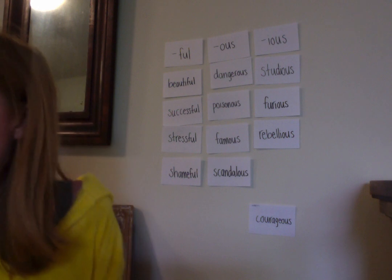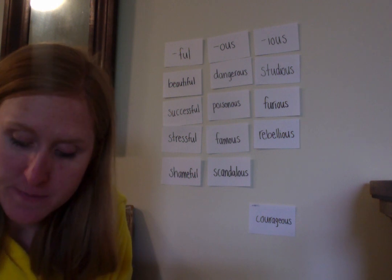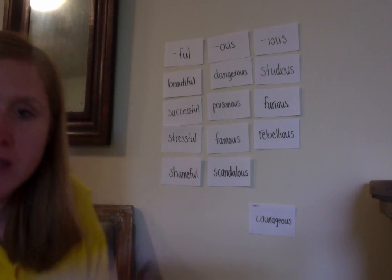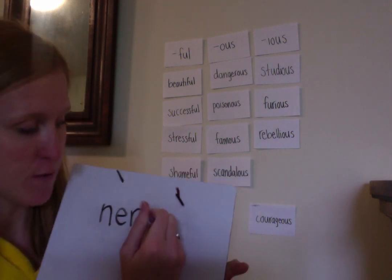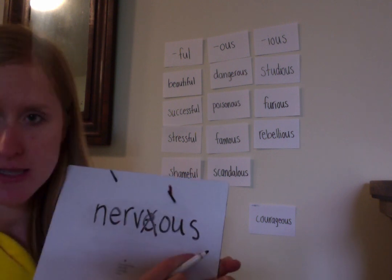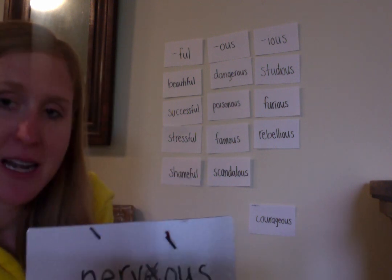Another word that we have where we do drop the E, and it would fall under the O-U-S pattern, is the word nervous. Let me write that out. So if you have nerves, right, you're feeling anxious, to be full of nerves, we would drop the E and add O-U-S, nervous. The reason we pulled courageous out is because, like I said, courageous, they don't drop the E, and that's what makes it an oddball.